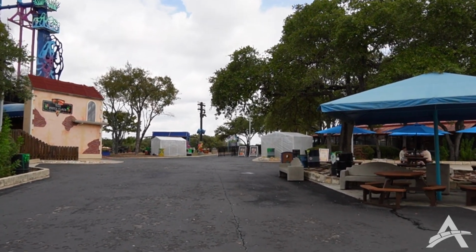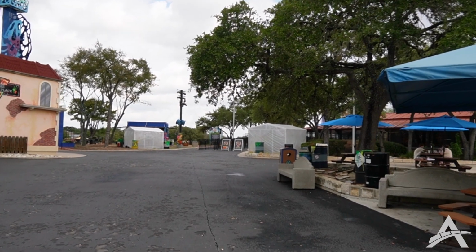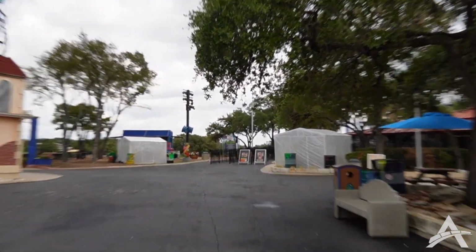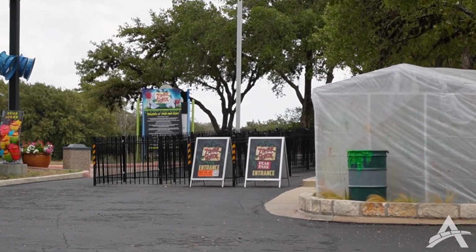This one is very interesting because it's outside in a wooded area, and it adds a lot to the experience. You can see the entrance right up there. It's a pretty wild time in there.